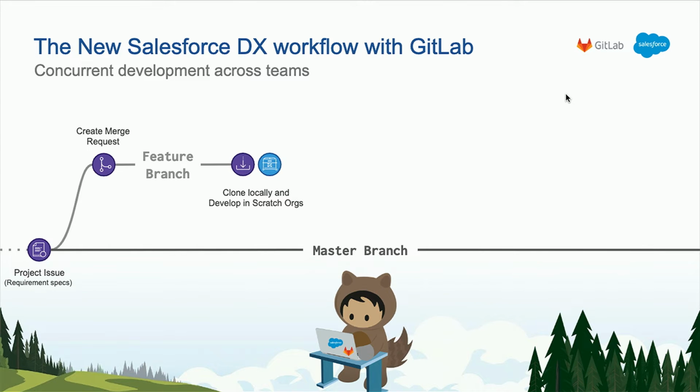So after the feature branch has been created, a local isolated copy of the code, now the developer can get started working with coding. They clone the code locally and spin up a scratch org, for instance, for a local development experience. Any changes that they make to the code, they can commit back into GitLab via Git, and they'll commit early and frequently. It's pretty much a save point.